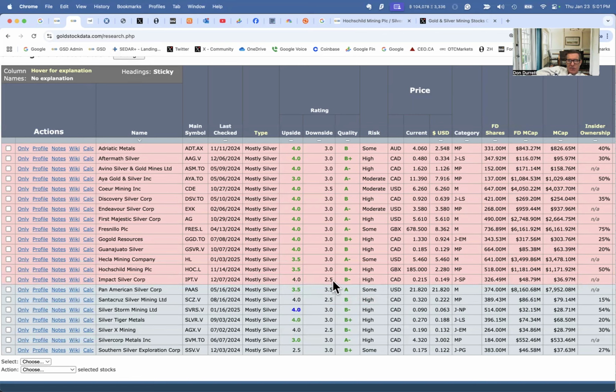So I only have them as a 2.5 because they have high cost. As a matter of fact, their AISC right now is kind of through the roof. I think their AISC is 28. So they're losing money right now. Their break even is about 31. So they're going to lose a little bit of money, but they have a good balance sheet, so they'll be able to survive. And the thing I like about Impact is that when silver prices go up and they have cash, they can use it.